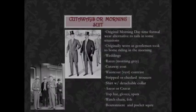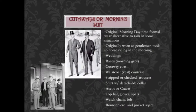So a low-cut piqué waistcoat. A waistcoat is a vest for all of you Americans in the audience tonight. And then black court pumps or opera pumps. That's full dress. Or if you want to dress down, why don't you wear a morning suit? A morning suit was originally called a morning suit because gentlemen headed out to ride in the morning, or they went calling or took care of some business. So that was considered the lesser of the formal wear.